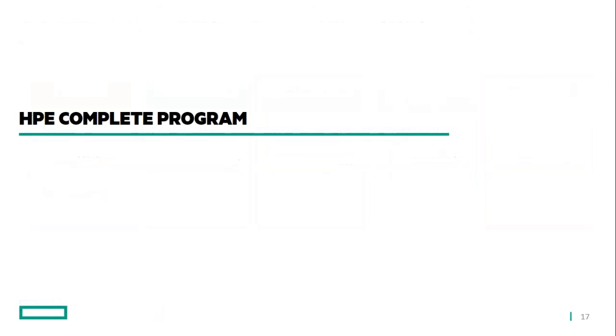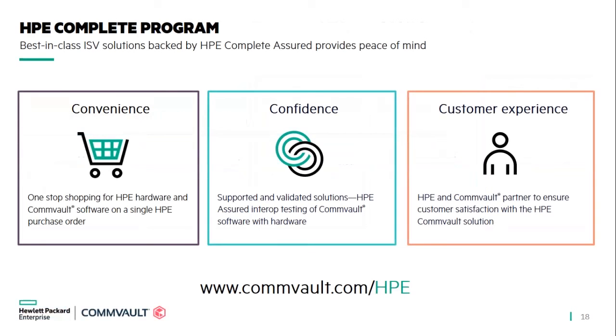Okay, now we'll be talking about the last but not the least, the HPE Complete Program. HPE Complete Program provides you with first, convenience. Just like one-stop shopping, you can be sure that all components needed will be included and integrated to become the best backup solution you could need. Second, confidence. This assures that all solutions offered are supported and, most importantly, validated. That means HPE and Commvault have performed prior interoperability testing between the software and hardware, making sure that together they can give you the most optimal and reliable performance. Third, customer experience. HPE and Commvault, through their partners, work together to ensure customer satisfaction with the HPE and Commvault solution that has been implemented.